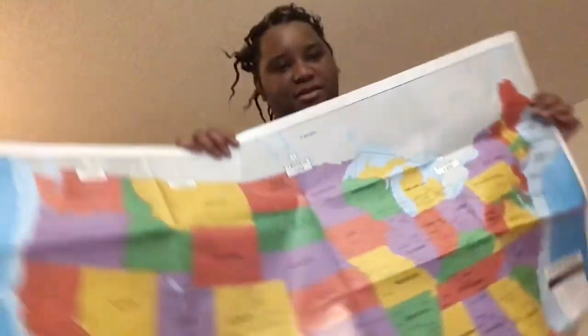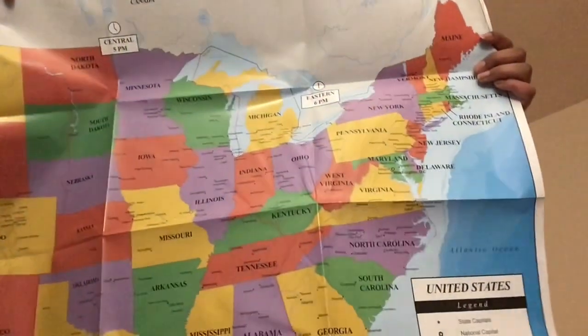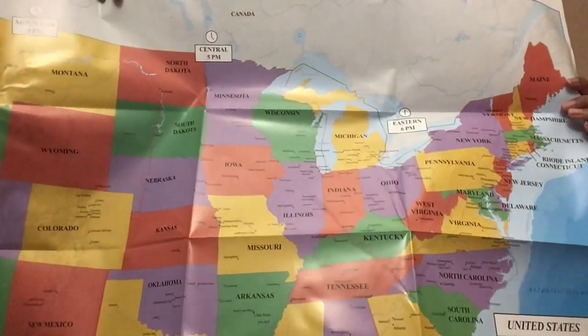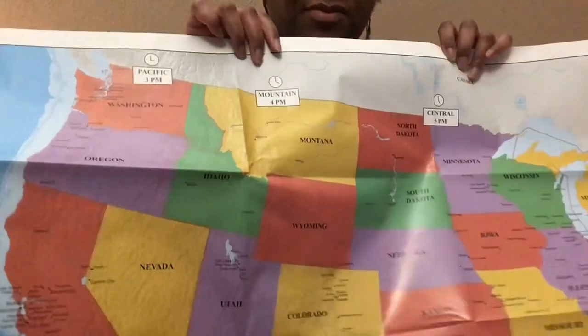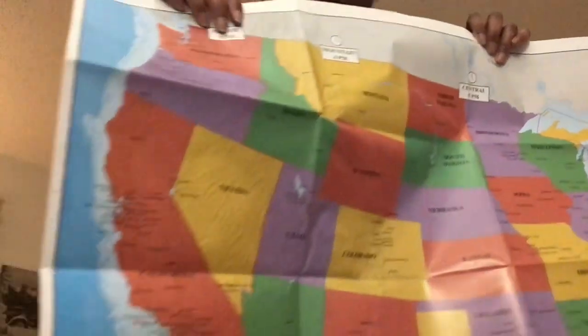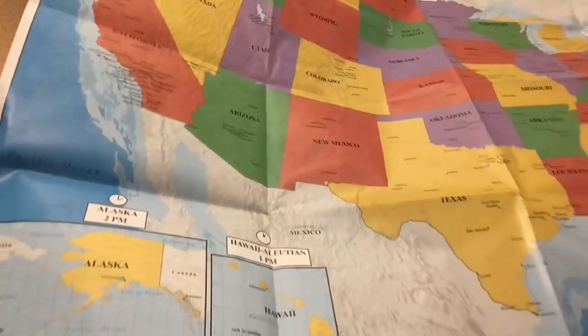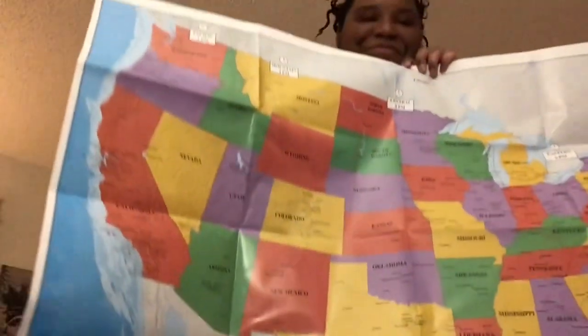So we have the tops, we have Eastern, Central, Mountain, Pacific. At the bottom, we've got Alaskan and Aleutian, I think it says. Hawaii Aleutian, yeah. What fun. This feels like a steal.